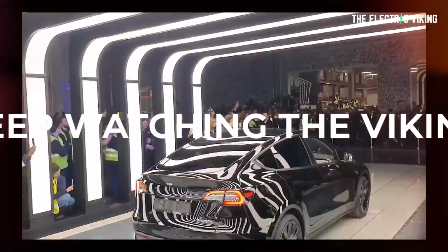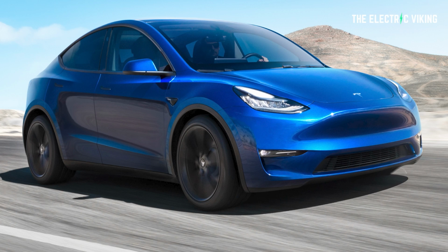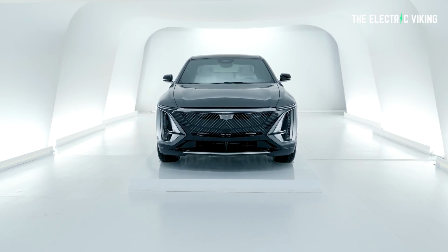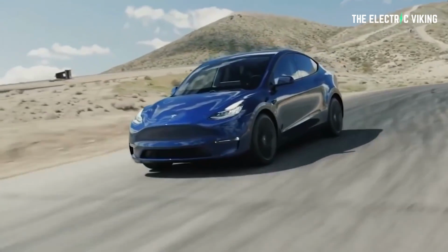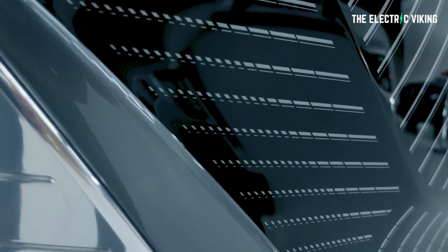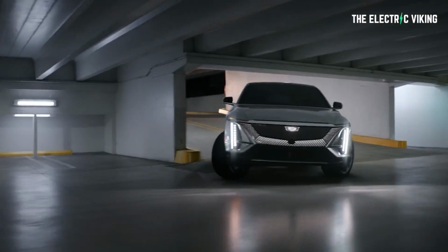Cadillac Lyriq, pretty big. Bit bigger than a Tesla Model Y. In fact, it's about 25 centimeters longer than a Model Y. And it has a 100 kilowatt hour battery. Now, because it's bigger than a Model Y and, well, a lot heavier, in fact, nearly 600 kilos heavier, its range is actually shorter than the Model Y's range.